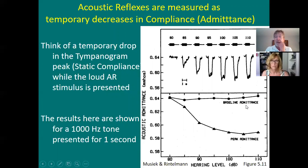On a tympanogram, here's what the results will look like. Here's an 80 dB sound, no acoustic reflex. 85, a little acoustic reflex. These dips here, these V's or U-shaped things, are the amount by which the tympanogram went down. That's what that's telling you, okay? That's the reduction in static compliance. It's the reduction of the height of the tympanogram due to the loud sound. And you can see as you're getting 90, 95, 100, now you've got strong acoustic reflexes. That's what the readout often looks like on a tympanogram. That's what it'll look like when you're doing it.